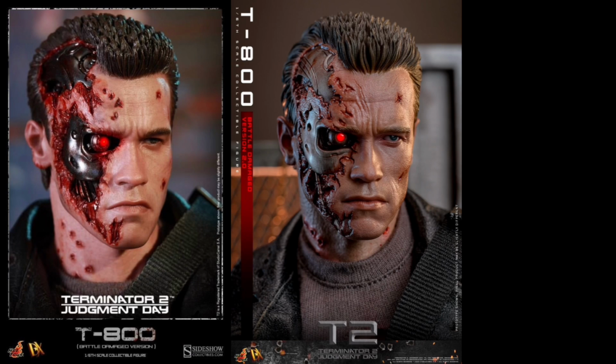But for the collectors out there like myself that have not had the opportunity to grab a Terminator, this is a great chance. And so I really hope that whatever decision you make is happy for you. And like I said, I'll be picking this one up.